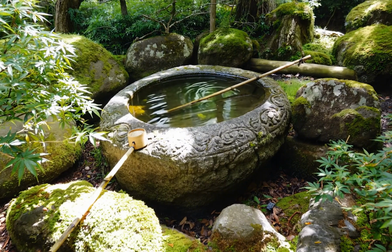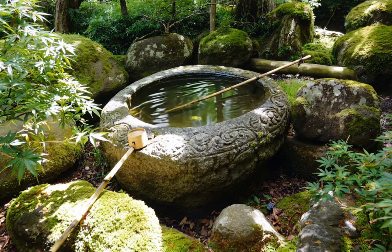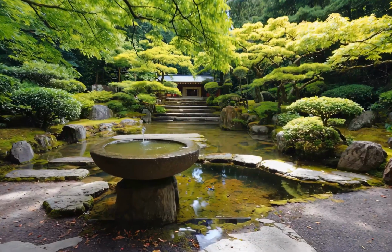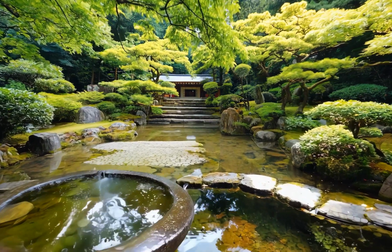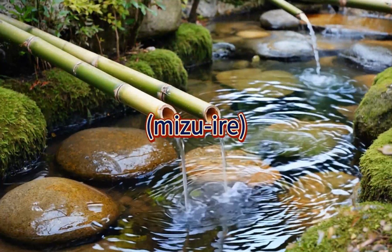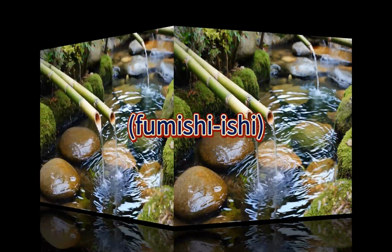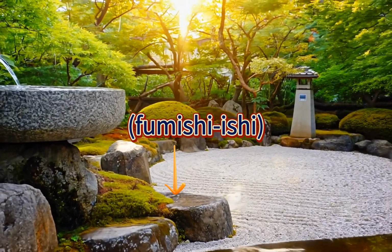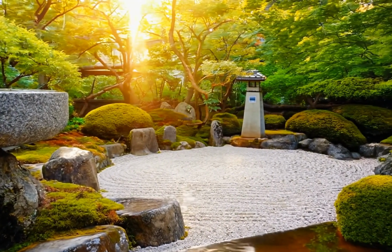Traditional Tsukubai arrangements include 4 key elements. 1. The water basin, Jozubachi, usually a natural or natural-appearing stone with a depression for water. 2. The spout stone, Mizuira, often a bamboo pipe delivering fresh water. 3. The footstone, Fumishi-ishi, where one stands while using the basin. And 4. The lantern stone, Toro, providing light for evening use.